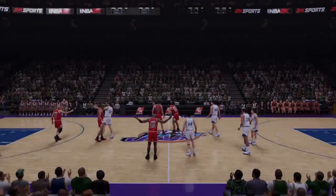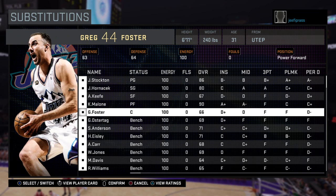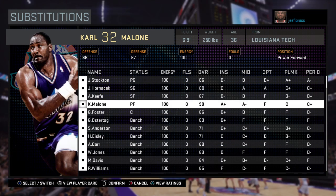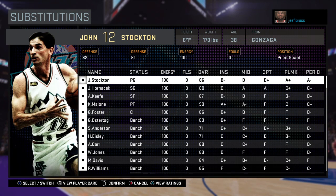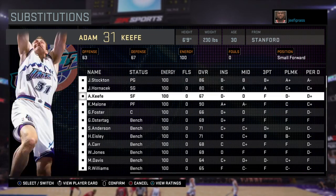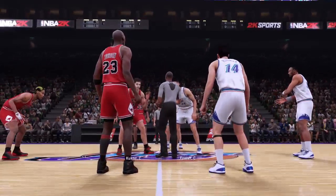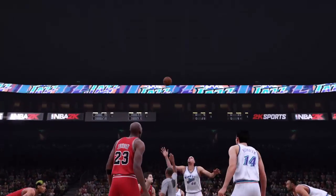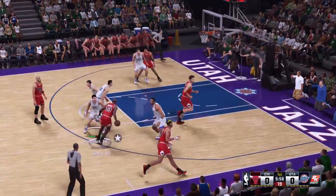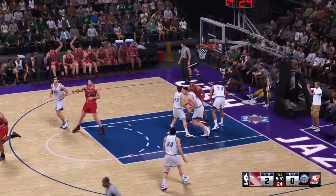Hello, everyone. Get ready for NBA action live on 2K Sports. It's the Chicago Bulls taking on the Utah Jazz. And it's going to be the Bulls off the tip. From about 19 feet, here's Rodman, and he goes in for the dunk.